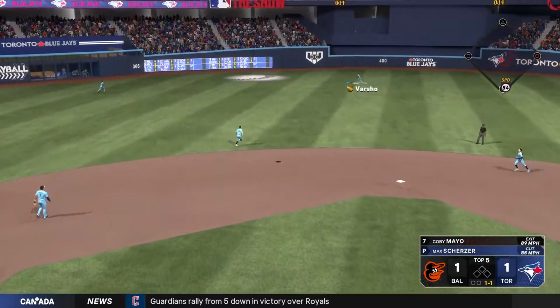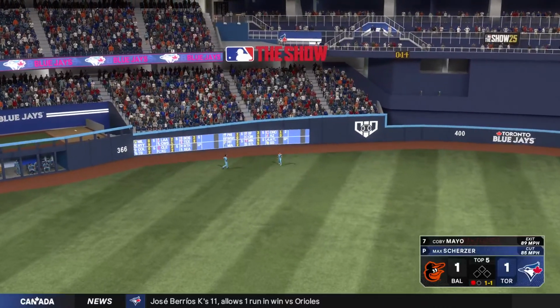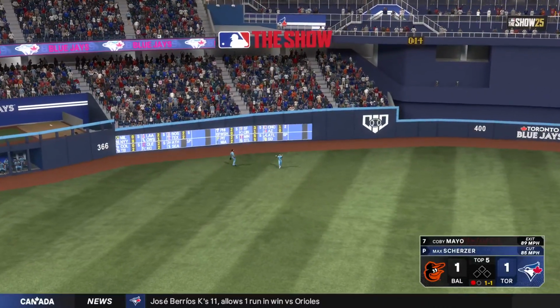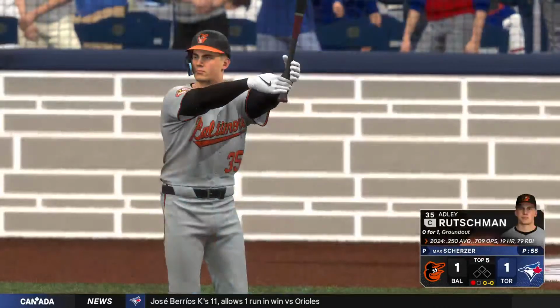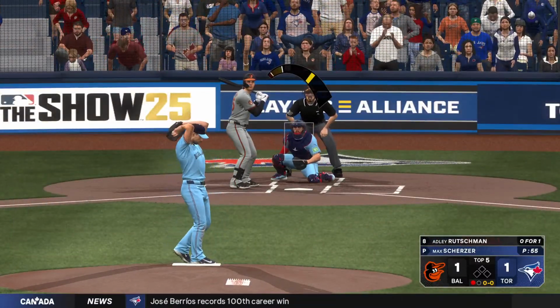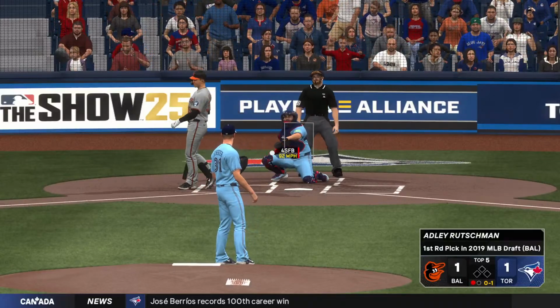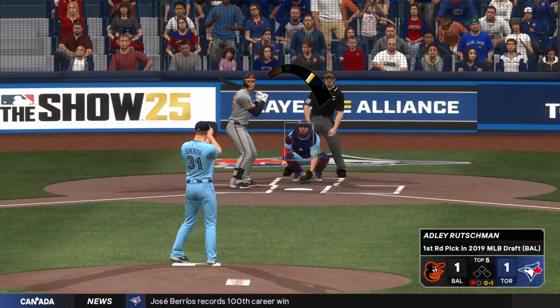In the air, out towards left center. Varsho makes the grab, one down. And you got to give some credit to the other side as well. They've been able to get out of a few tough jams, but frustration is mounting for this offense, no doubt. Rutschman at the plate now as he chases after that one. 0-1.